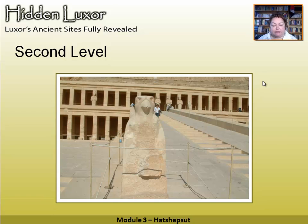Now, let's go up to the next terrace. But before we do, have a look at the Horus figures that are on either side of the ramp that are going up. You notice you have a sort of a walkway and steps, and we think that this was how the priests must have processed the sacred barks up the steps to the shrines.